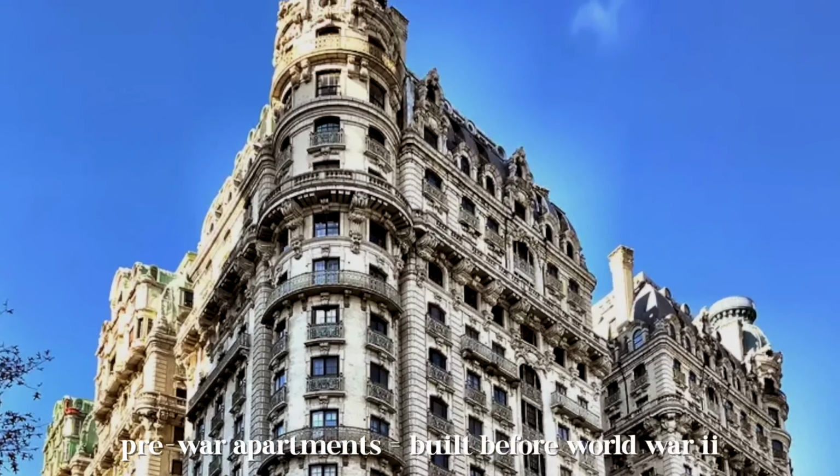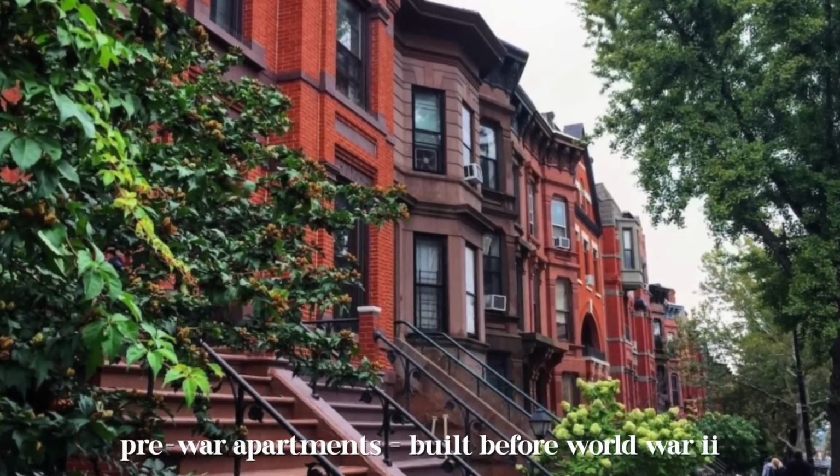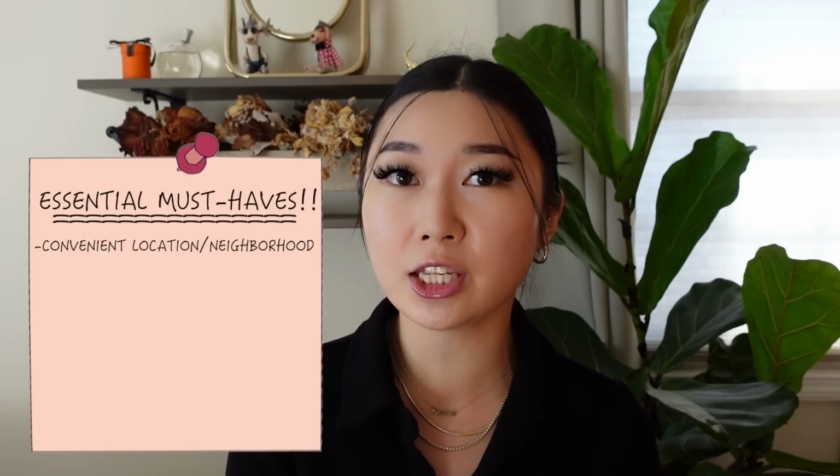That's because there's a lot of pre-war older apartments in Manhattan, and different locations have different styles of apartments. So I'll just share with you guys our checklist so you have an idea of our thought process during our search. This was our essential must-have checklist, and the first one on the list was convenient location and neighborhood.